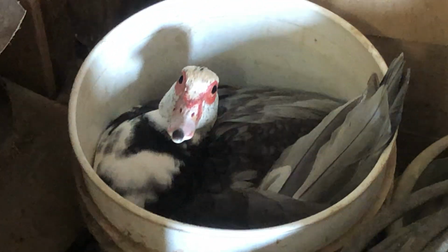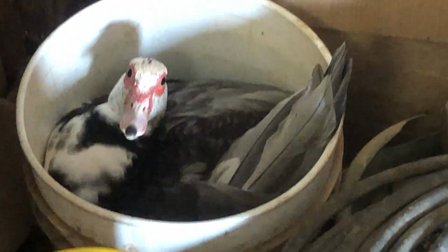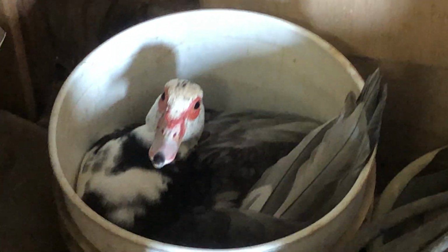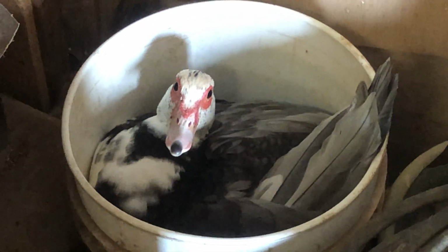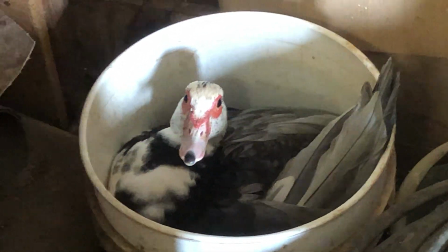Oh my goodness, I found you. She has 16 eggs in there. And we will see. It's a beautiful little nest. Of course, when they're born, I'll have to help the ducklings out. But she's a little bit smaller frame than I like. But just love the color.